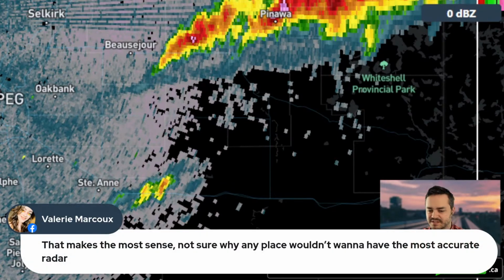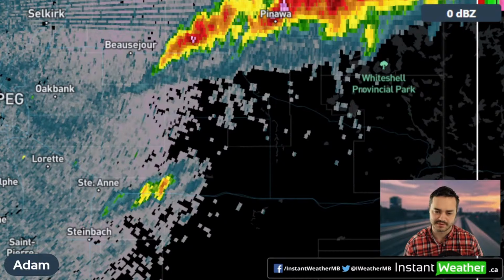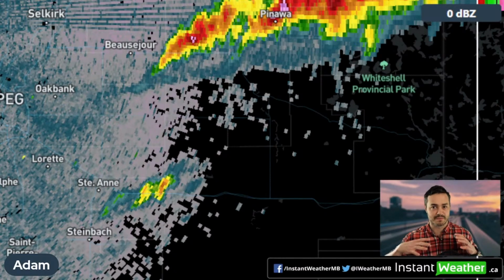Valerie says that makes the most sense. Not sure why any place wouldn't want to have the most accurate radar. Agreed. Yeah, absolutely. Accurate radar is nice, but again, it's difficult to complain because we have such a much better radar system now. I know it's noisy and it's got radio frequency noise and all this kind of stuff, but it's got a much bigger range, so we're able to see storms that are much further out than the old radars, which is fantastic.